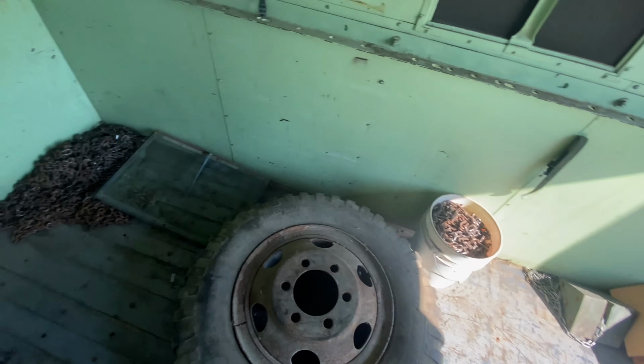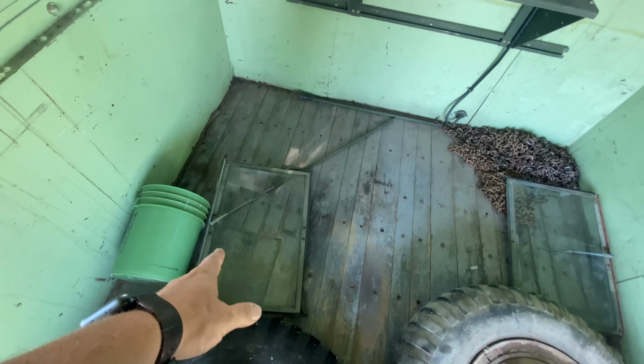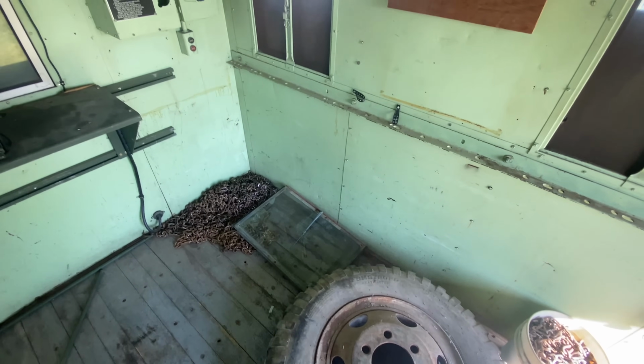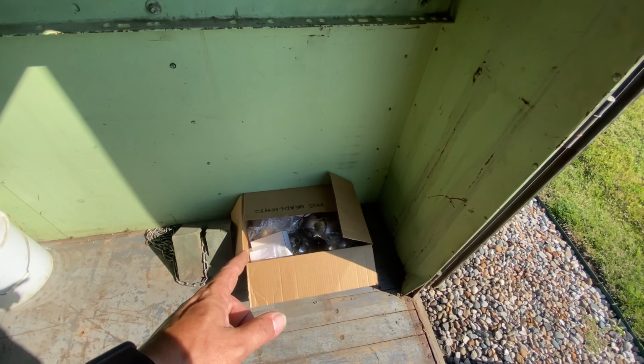It has power strips running along both sides. I did get a full set of tire chains with this truck. You do need those when you're in snow and ice. And I also got a couple spare front windshields. The passenger side windshield does have a little crack in it. I also got a box of spare parts with it.